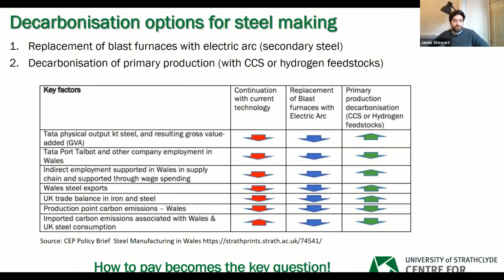So there are two options for decarbonising steel. The first one is called electric arc. This is secondary steel production, so it relies on a source of recycled steel. While that is definitely a positive in terms of the circular economy, the output of that steel production isn't as high grade as what we see from primary production.